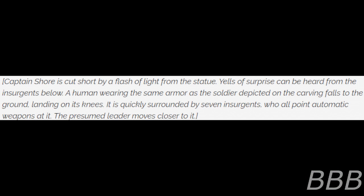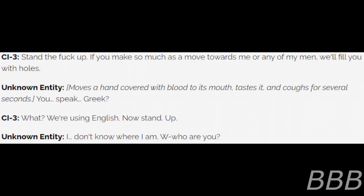Yells of surprise can be heard from the insurgents below. A human wearing the same armor as the soldier depicted on the carving falls to the ground, landing on its knees. It is quickly surrounded by several insurgents, who all point automatic weapons at it. The pursued leader moves closer to it. Stand the frick up. If you make so much as a move towards me or any of my men, we'll fill you with holes. The unknown entity moves a hand covered with blood to its mouth, tastes it, and coughs for several seconds. You speak Greek.